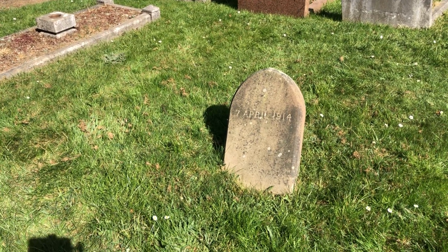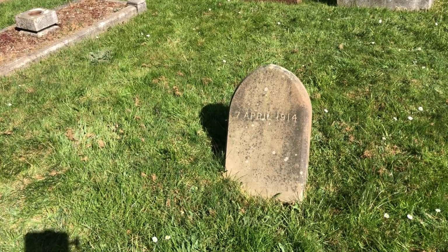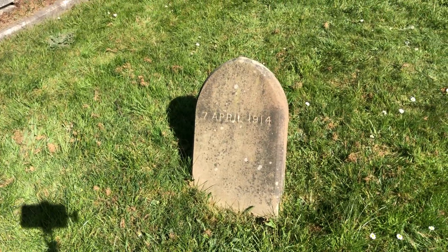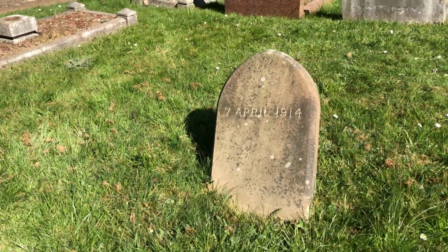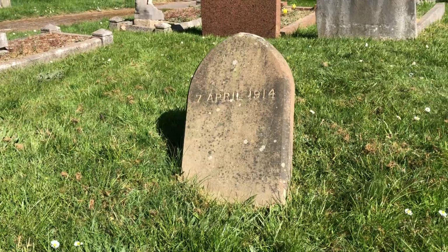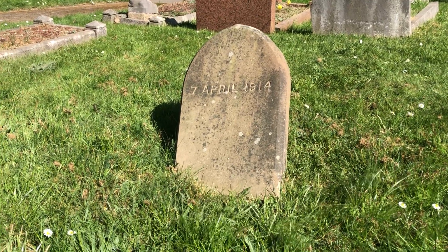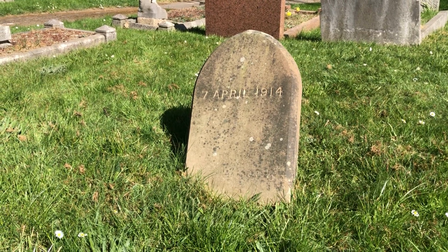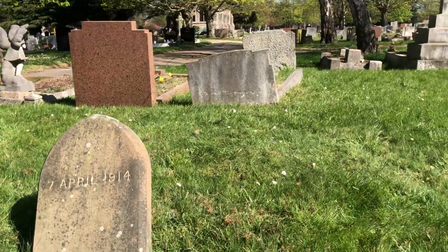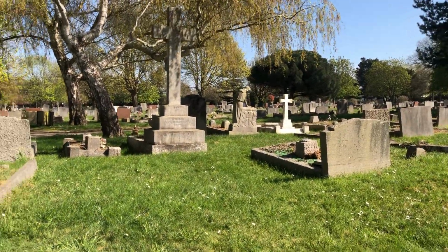But to be able to come to this one and find the oldest grave in the cemetery is such a privilege, guys. For 111 years old, it's actually stood the test of time quite well. And again, the history in this place, guys, is almost overwhelming.